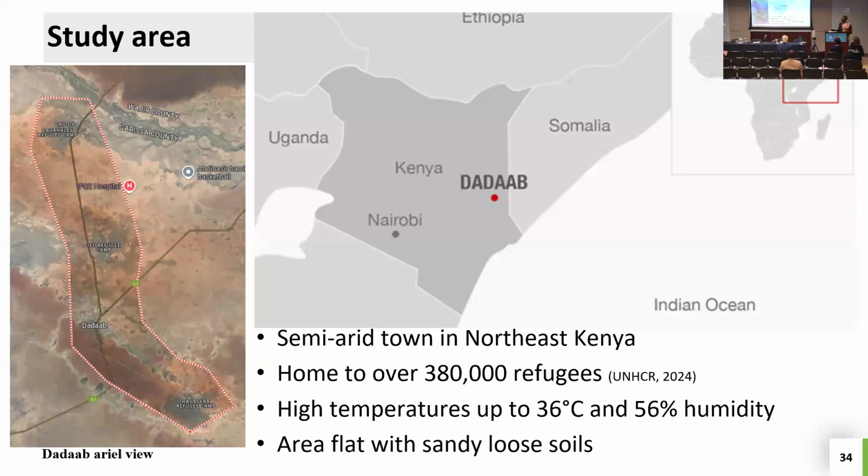So we now have a brief about the study setting, and Viviana also gave us a brief about the areas we are doing this study. It was being done in Uganda and in Kenya, but for this presentation we'll only be focusing on Kenya. The study was conducted in Dadaab, like Viviana did already mention, and this is a semi-arid environment with over 380,000 refugees living in a camp. Temperatures are high, and humidity is 36 to 56. It's also largely a flat area with loose soils. So when it's windy, you can imagine what takes place.